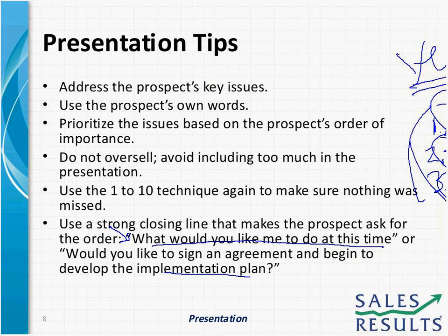If you never did a 1 to 10, again, you're walking in and thinking it's a closing meeting, and it ends up becoming just another grilling session. So there's some presentation tips.